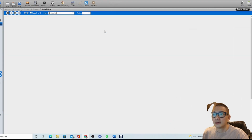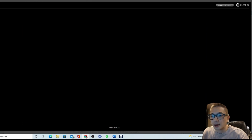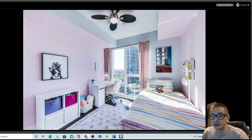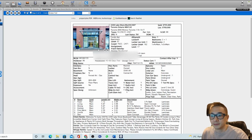Let's take a look at how this compares to the other one. Right off the bat, you can see that it's on a lower floor. The view is much lower, not as nice. Still a good, decent unit, and being on the market for 11 days before it was sold is still considered very good. The price was listed at $769 and went down 2% to $755,000. Mainly, I can see from the picture, my guess is it was because of the lower floor.